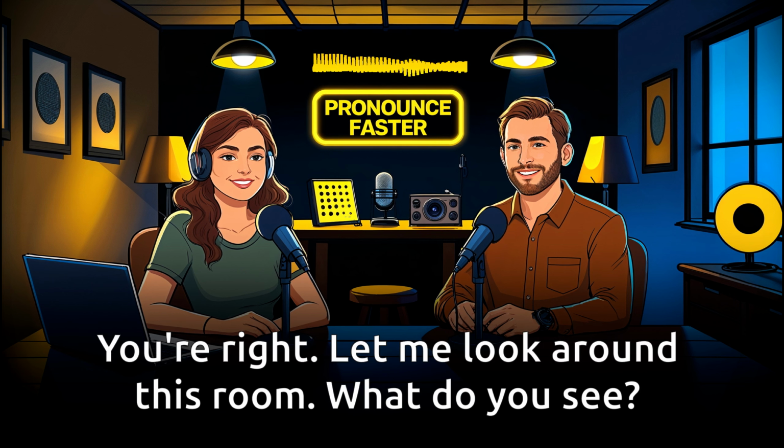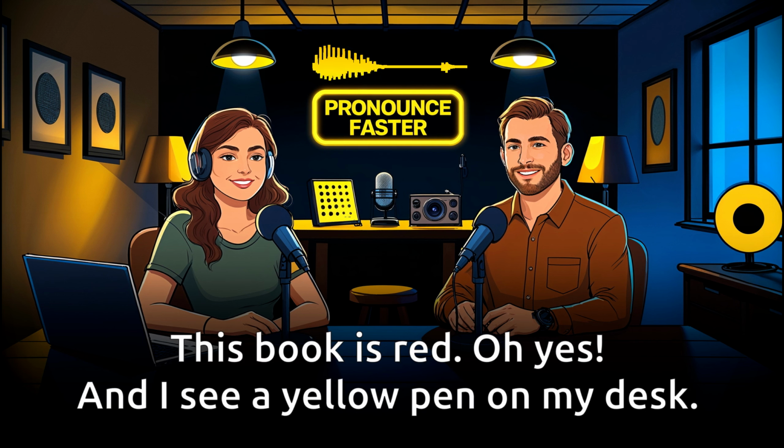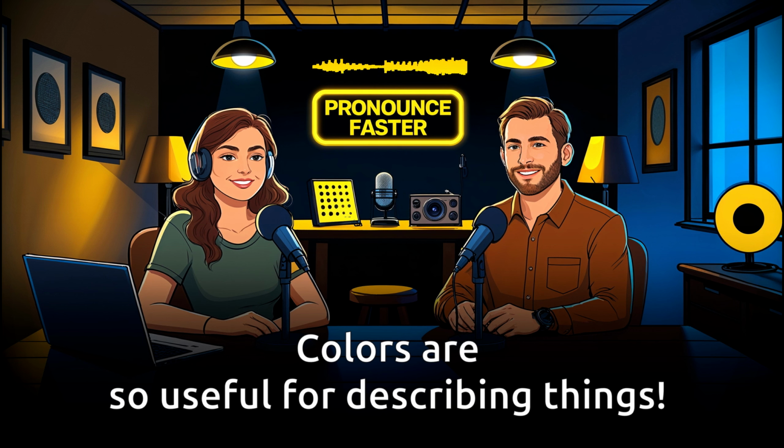Let me look around this room. What do you see? I see red. I see yellow. I see white. Where do you see red? This book is red. Oh, yes, and I see a yellow pen on my desk. Colors are so useful for describing things.